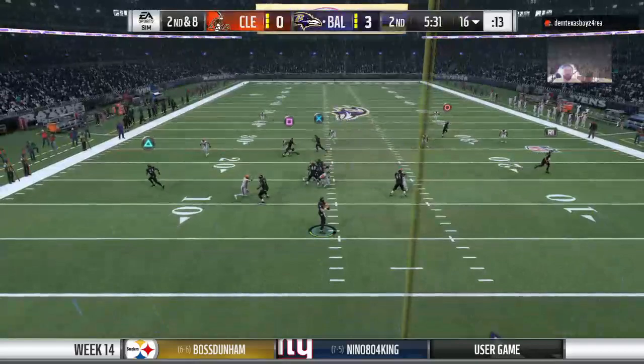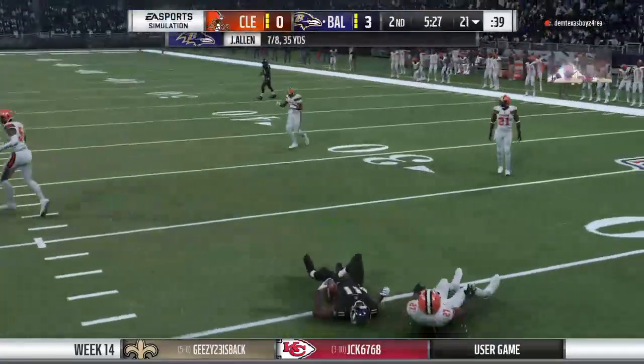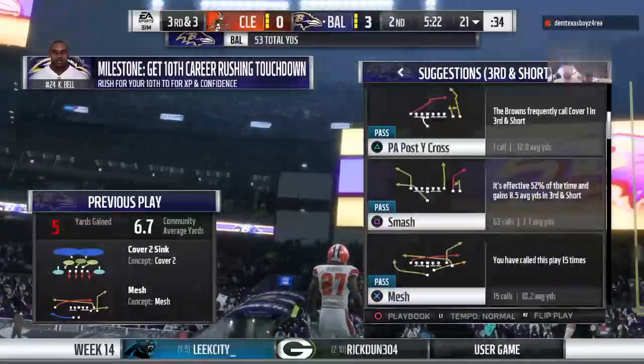Now a shotgun snap as they'll look to throw. Got a man. It's Breshad Perriman. And he'll get it up here this time to the 21. That catch good for 5. It's 3rd down.